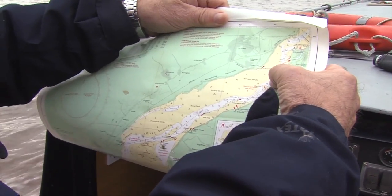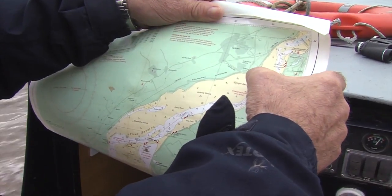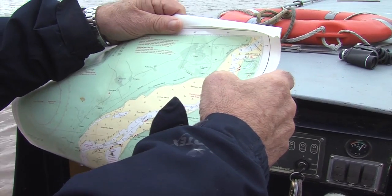And what we're going to do is turn to the starboard and go across there, and we've got 3 metres above chart datum, and we've got 5 metres of tide, so we actually have 2 metres, 6 foot, underneath us when we go across.